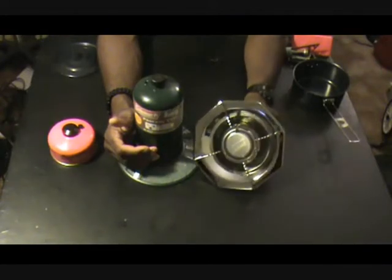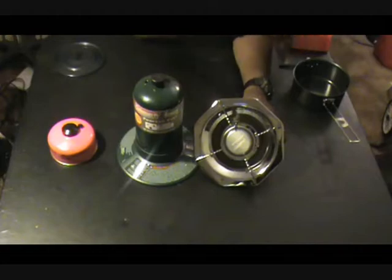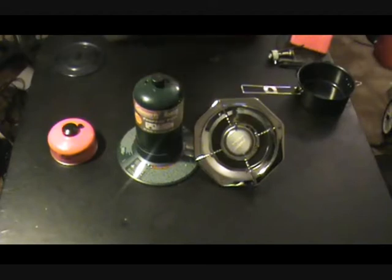We're going to see how it fares against boiling about 2 cups of water, the exact same test we did on the MSR Pocket Rocket. I'm also going to use the same pot so that there are no unknown variables in this little experiment we're going to do.